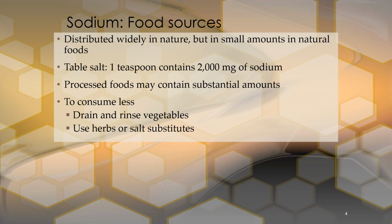So if you're trying to limit your sodium intake, it's important to be aware of the sodium content of the foods that you eat. You can also choose to cook at home more often so you can control the amount of sodium that goes into your food. And sodium is distributed widely in nature, but in small amounts in natural foods. It's really in the processed food that we're getting so much salt.